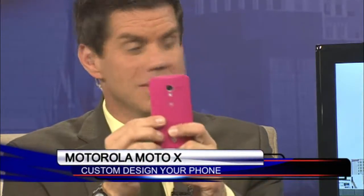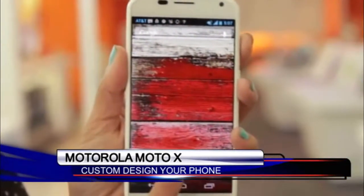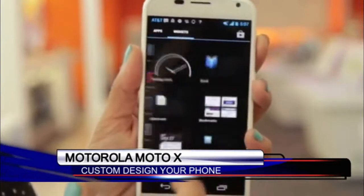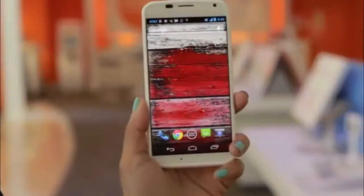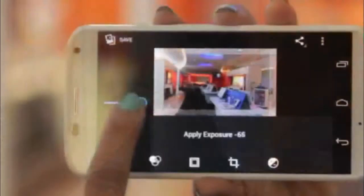So a great phone in itself, though. It's got a 4.7-inch screen, 8-megapixel camera on that one too. So this is a 4.7, and this one is a 4-inch. So it's slightly smaller, but still a nice size screen. You can take a look, there's some other video there with the Moto X up close. Now it's got the white screen on it there, so it's kind of near the white background. That's kind of cool that you can do that and really make your phone yours.